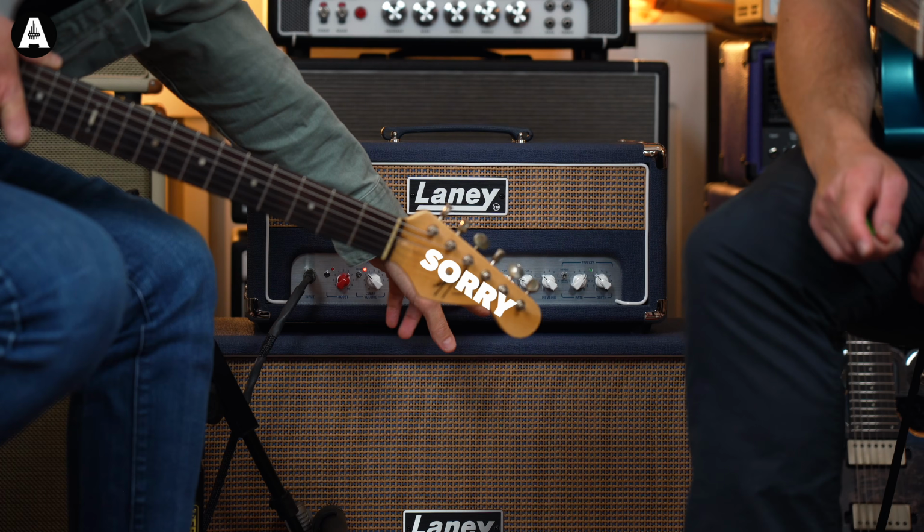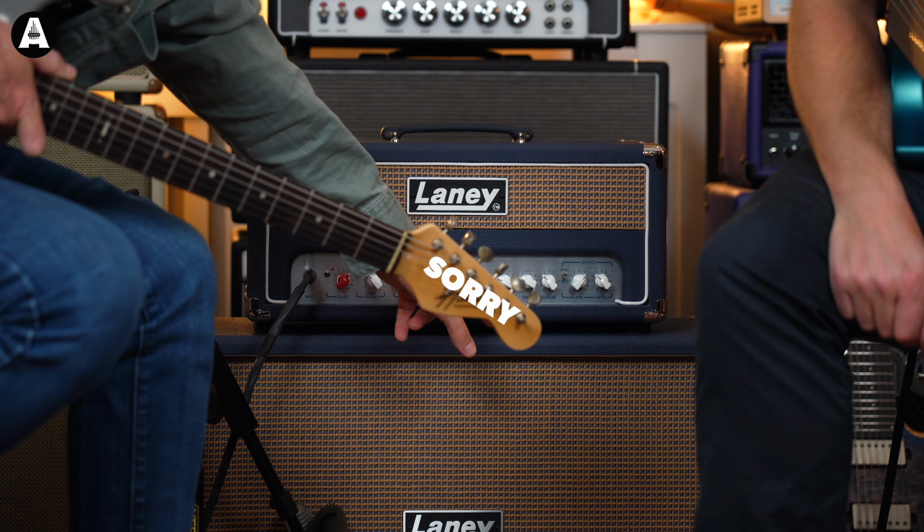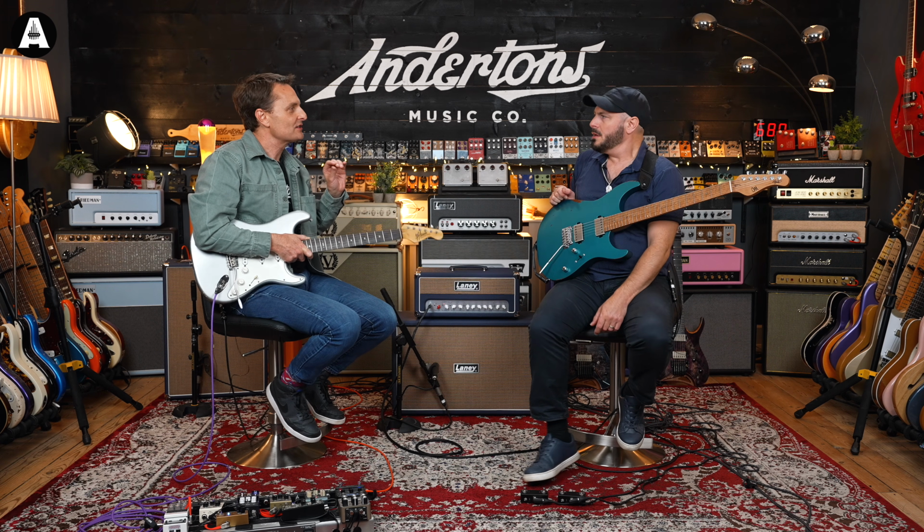Slightly. But what is apparent is you've pushed the mid-range. So the bass is flat, the mid-range is pushed, the treble is dialed back, the tone is dialed back. And I think that's a good gigging tone, isn't it? Yeah.